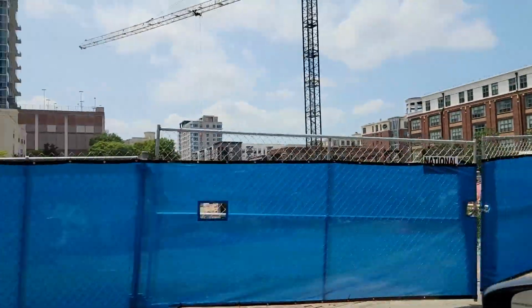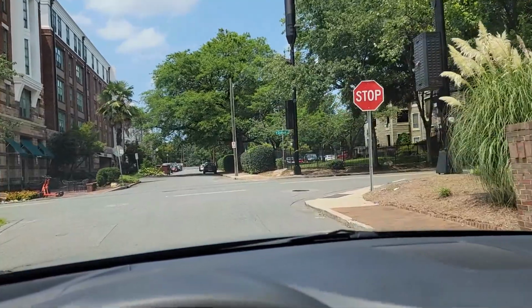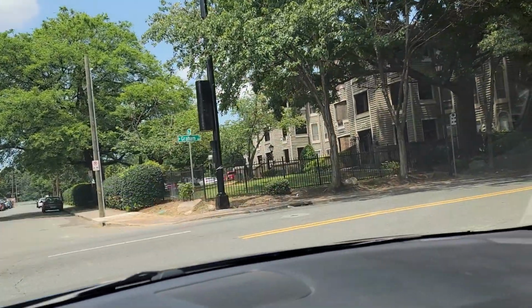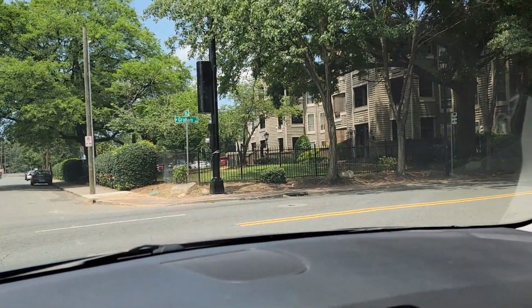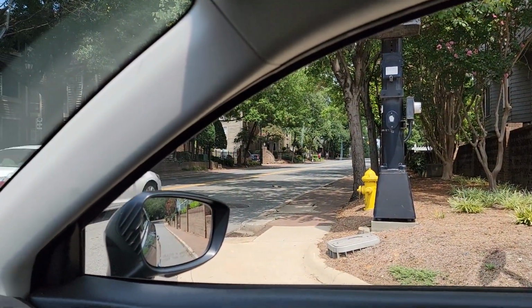Now they're building something new here, obviously. But I'll put it on pause. I'll show you a few other things. There are a couple other parks that I didn't get to, and they look pretty cool. They're all kind of not too big inner city parks, but maybe we'll catch them as we drive around.